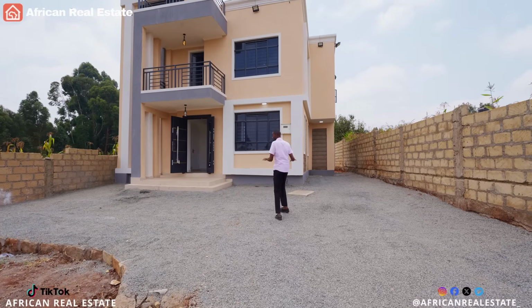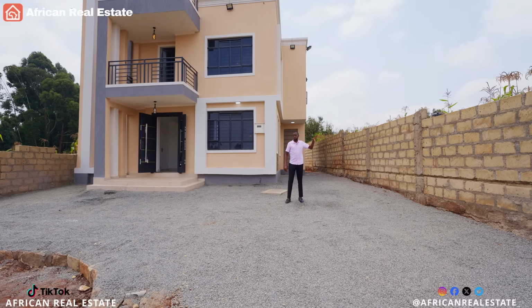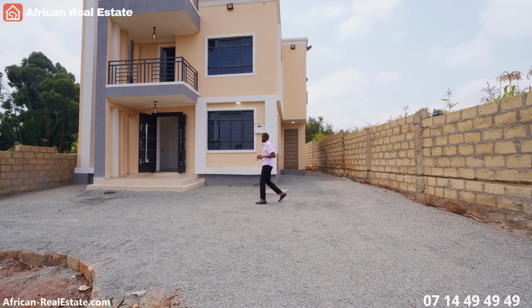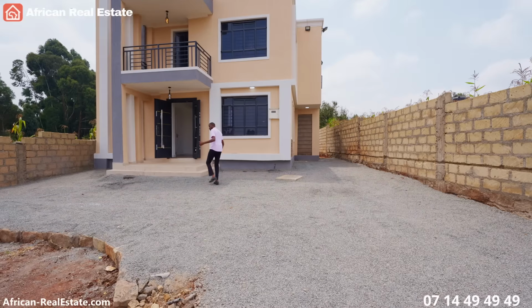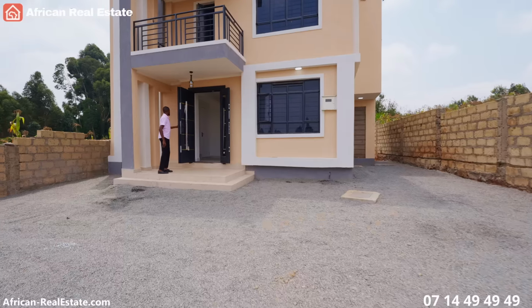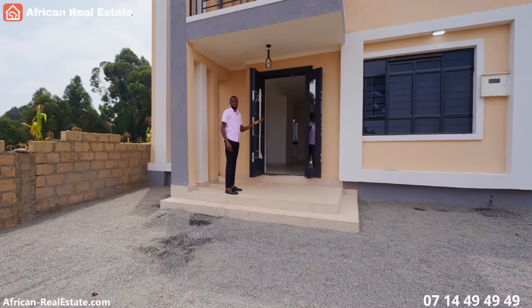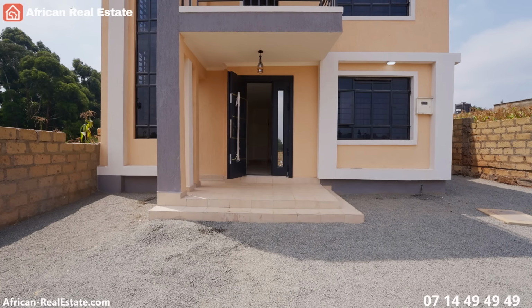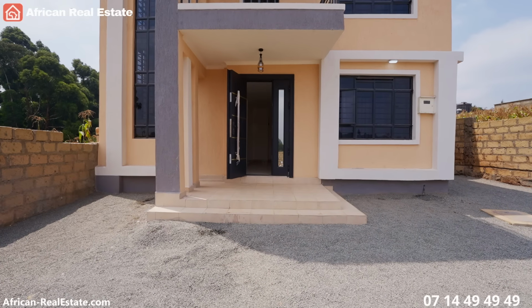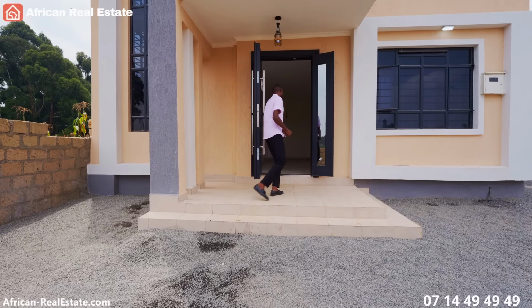This is supposed to be the formal parking area. So this is where the owner will do the car shed. And then on this other side, we have the entrance porch. Come closer. As you can see, it is possible for 47 Investment to give you quality doors like this one. But this one only comes on request at a cost. Tuingie ndani.